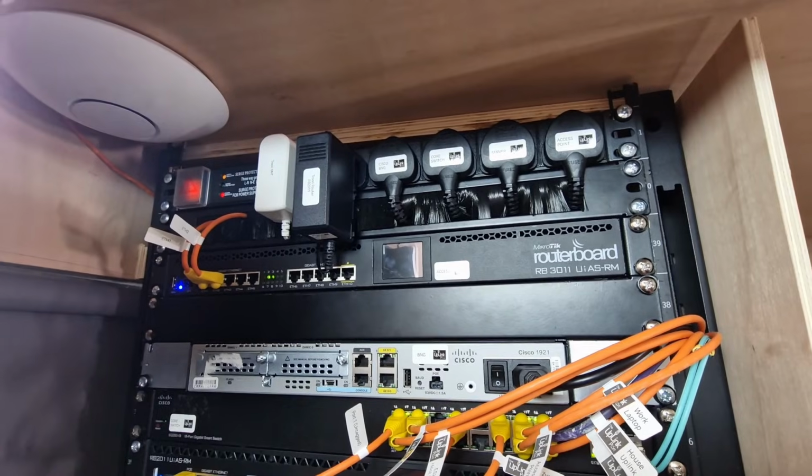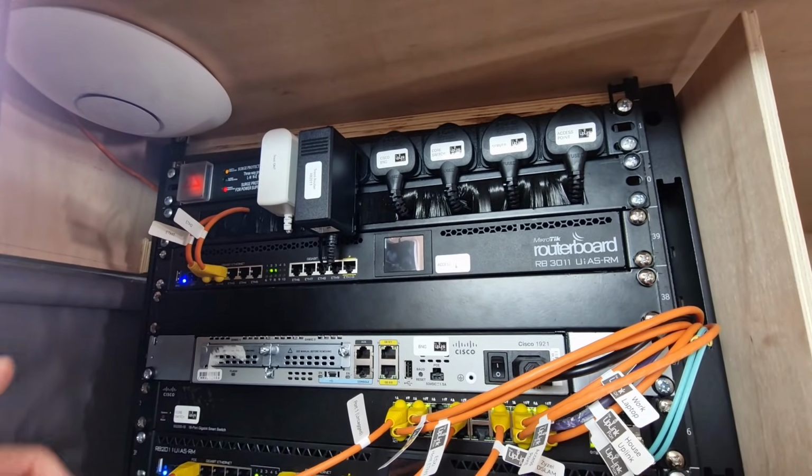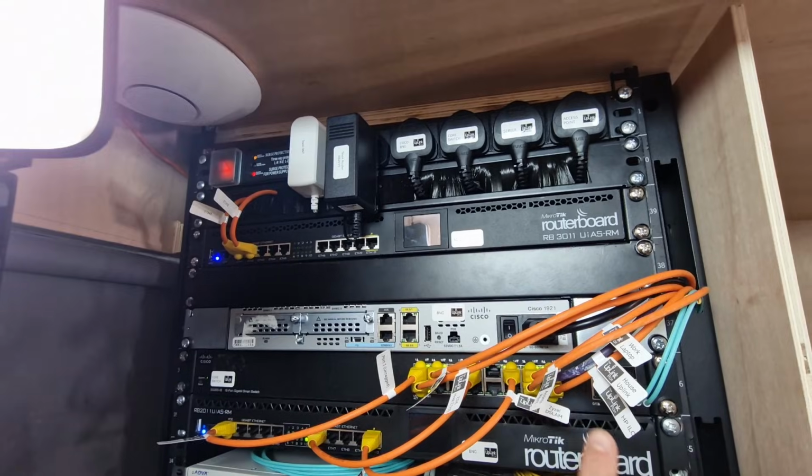So let's go and put this to use, and I will show you how everything is physically wired, and then we will plug in the RAD. So this is currently how the data center rack is looking at the second. The first obvious thing is everything is nicely labeled.